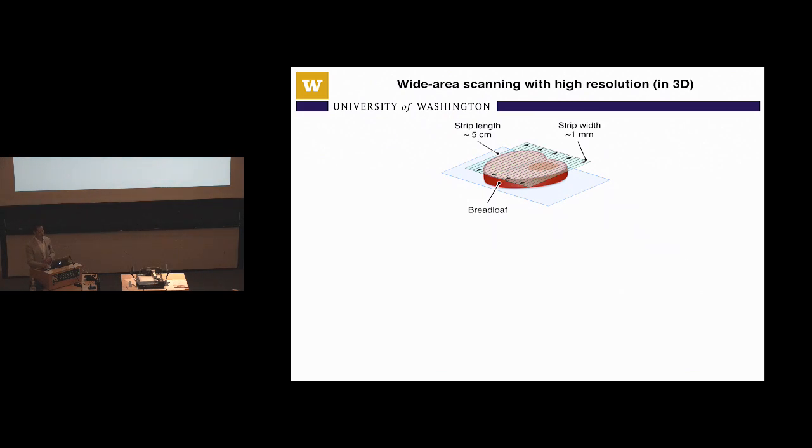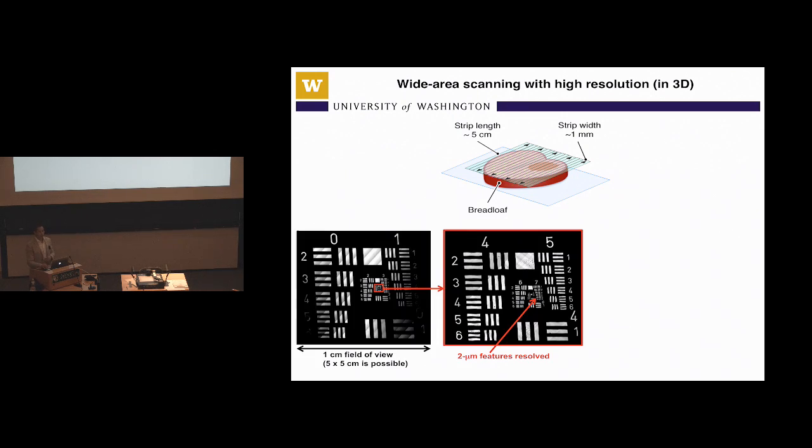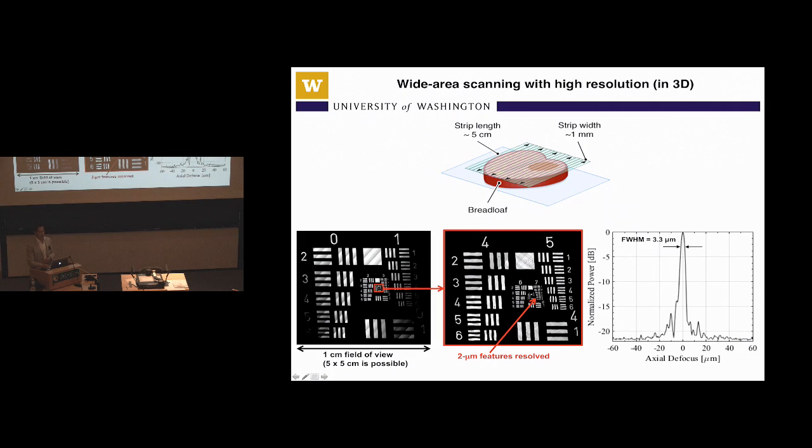Again, to scan tissues, we're scanning thin strips. The light sheet thickness is about 1 millimeter. So we scan it back and forth in a serpentine pattern to image a large 2-dimensional area. So we get large fields of view, up to 10 by 10 centimeters now with our current device. But we also have very high resolution. We know that we can get down to micron scale, a couple micron resolution.